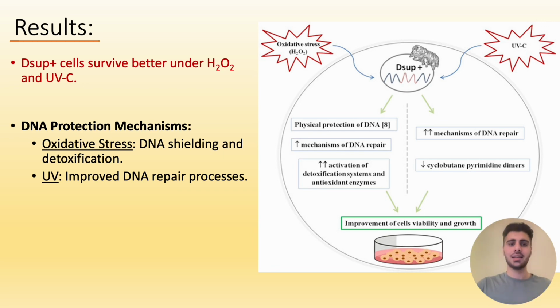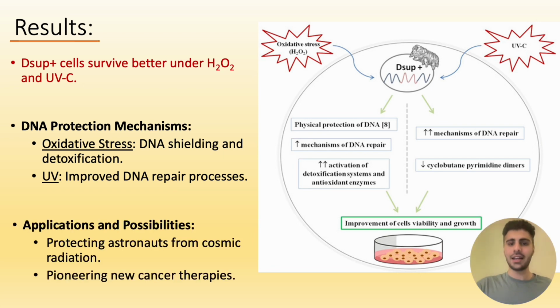Unlike the action against hydrogen peroxide, in UV exposure, D-soup does not provide direct physical protection to DNA. Instead, it appears to boost the efficiency of DNA damage repair mechanisms. This enhances repair capability, repairing cyclobutane pyrimidine dimers, which are a common type of DNA damage caused by UV radiation. These findings have exciting implications as they could be pivotal in protecting astronauts from cosmic radiation, and they can also pave the way for innovative cancer therapies.